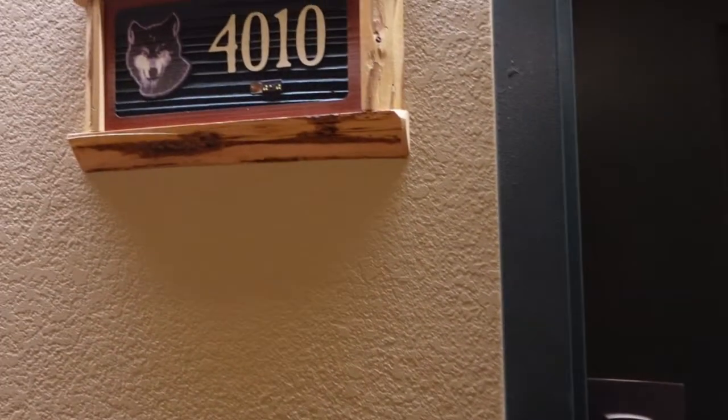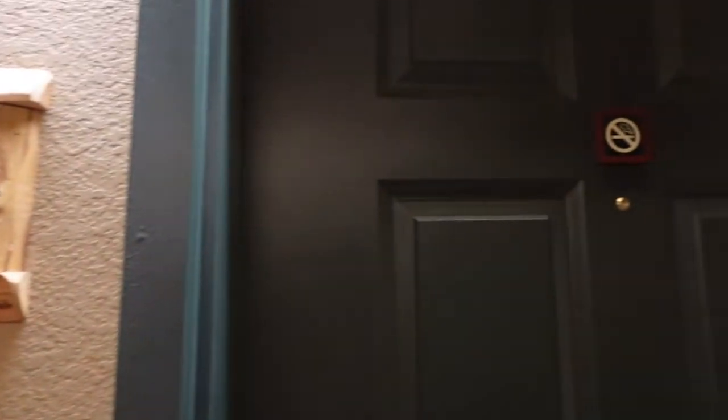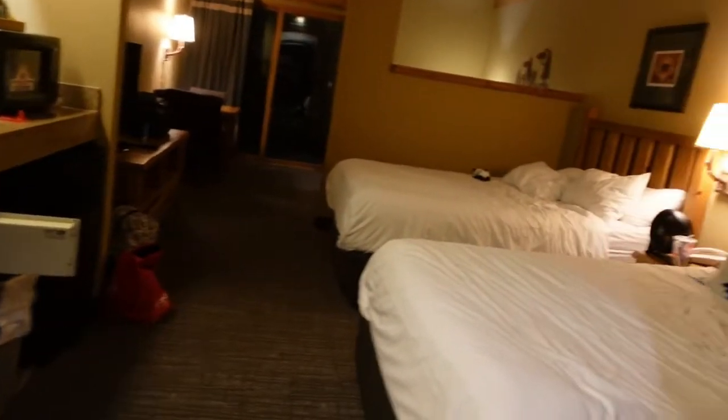Hello, hello, and welcome to this fun room tour of Great Wolf Lodge, Niagara Falls. This is room 4010 on the top floor of the lodge. Now you use your wristband to get into the room, so try to make sure it's not too tight on your wrist. I had a bit of difficulty here.